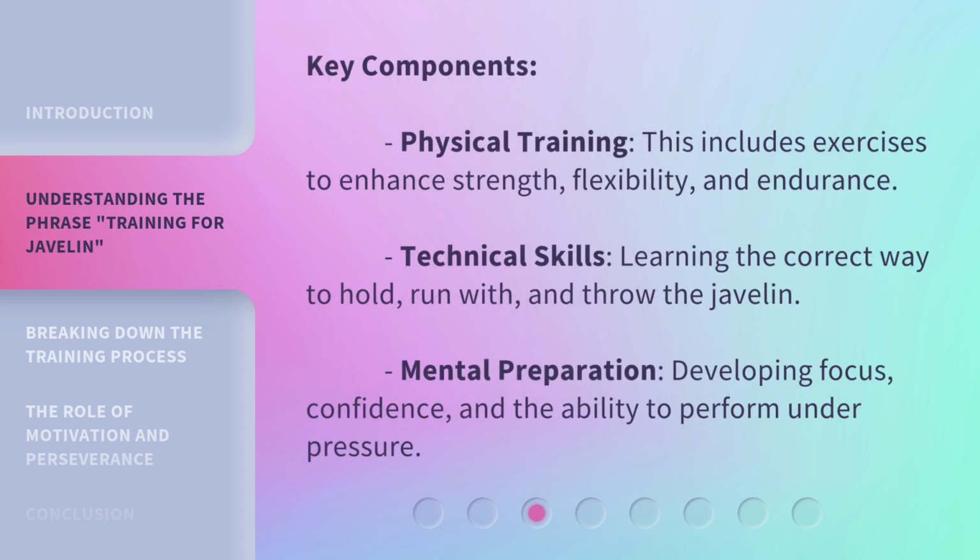Key components: physical training. This includes exercises to enhance strength, flexibility, and endurance. Technical skills. Learning the correct way to hold, run with, and throw the javelin. Mental preparation. Developing focus, confidence, and the ability to perform under pressure.